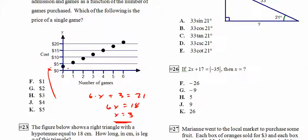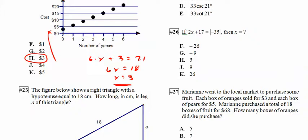Pay 3 to get in. I play one game, 6. Another game, 9. Another game, 12. Another game, 15. Yeah, it looks like 3 is going to work. It's a little bit of a deliberately vague problem. I don't like that, but I get it.